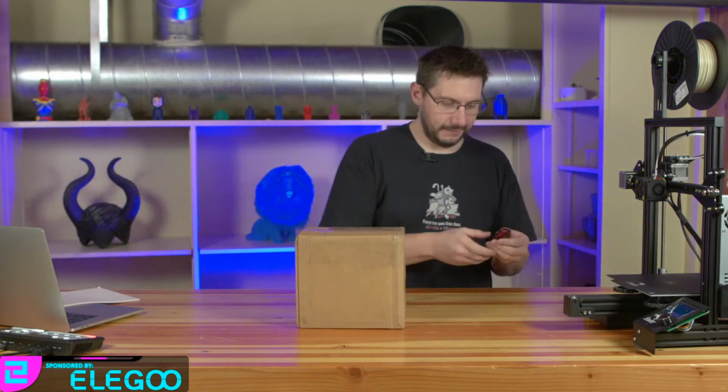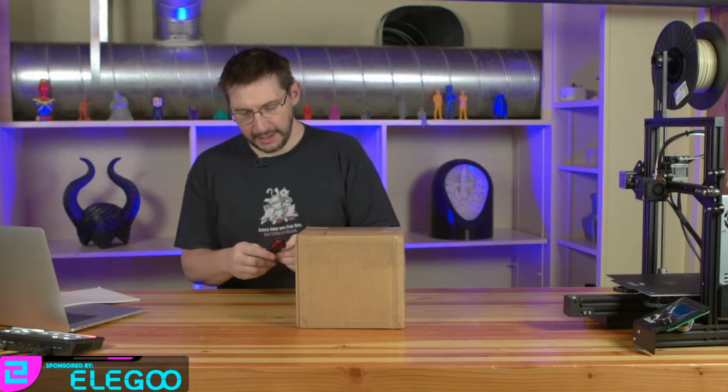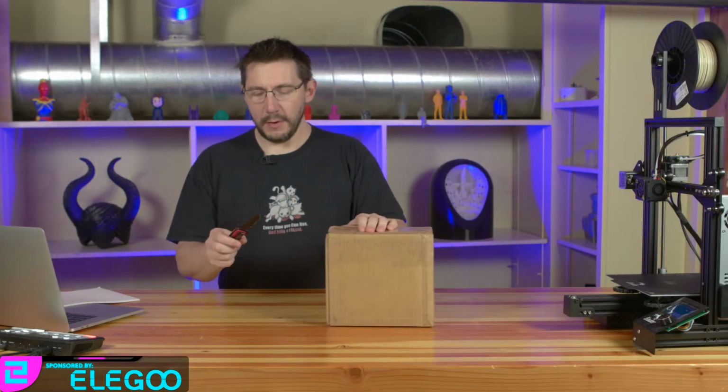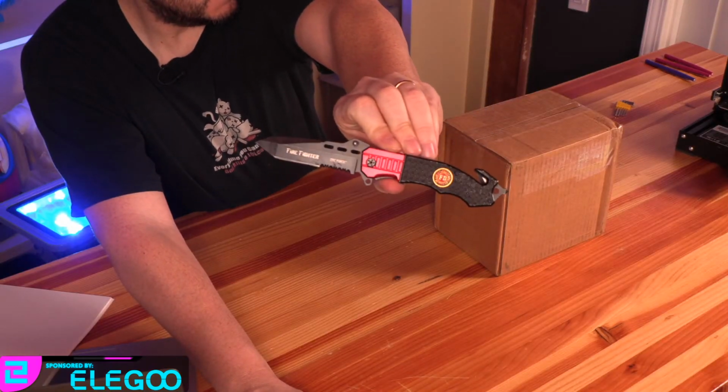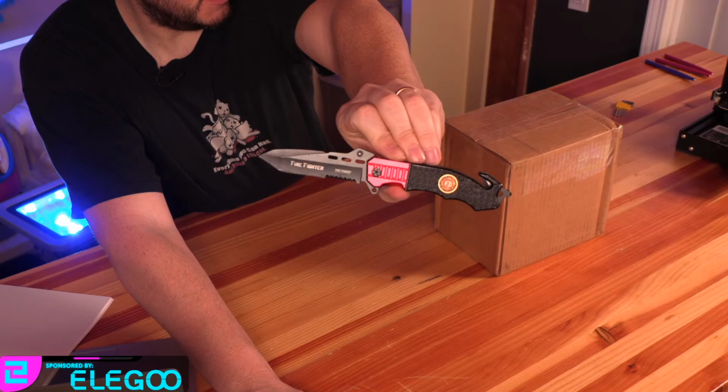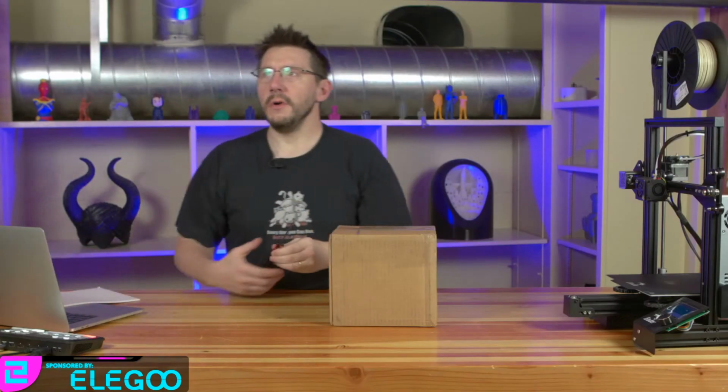Here we go. I got this knife from a Fan Mail Friday a long time ago. I don't know if you can see that, with a terrible white balance. But anyway, it's a firefighter knife. Someone sent that over my way.